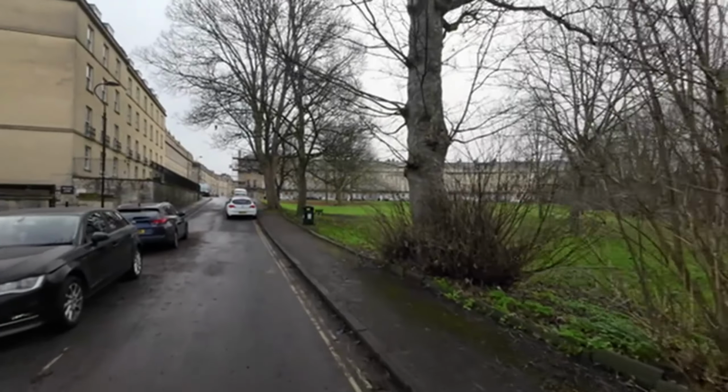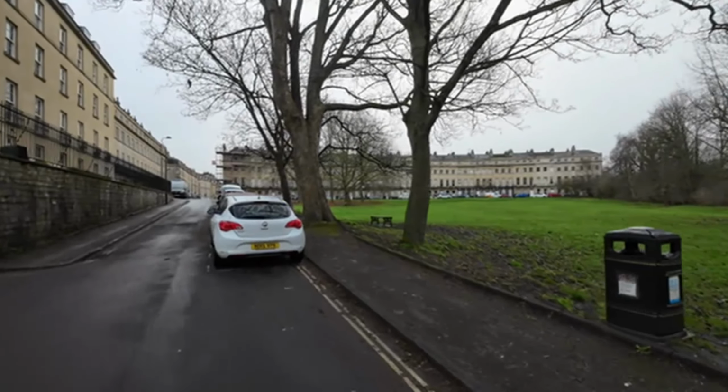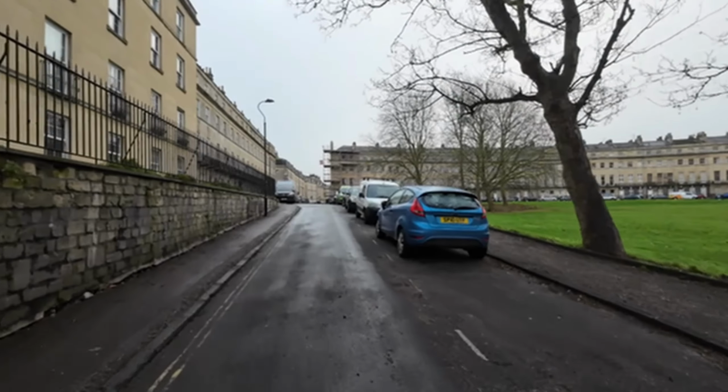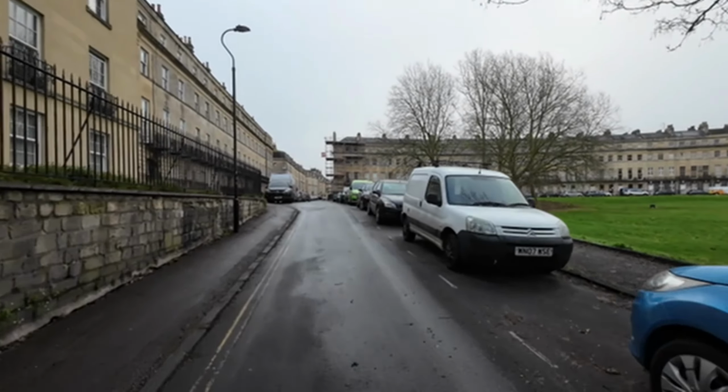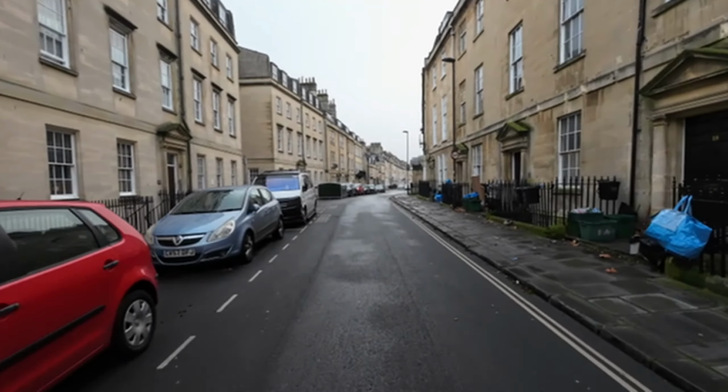Look at the pillars right in the middle. Although they're Georgian, they're based on Roman concepts. I'll explain more about that later. I did a video, one of my early YouTube videos, where I explored Bath's 7.5 crescents.